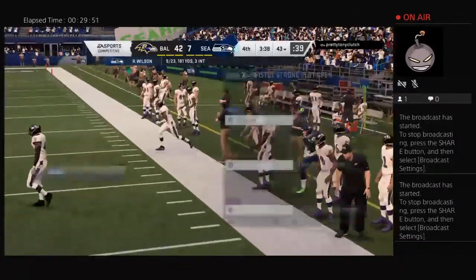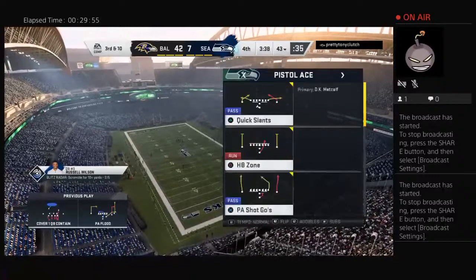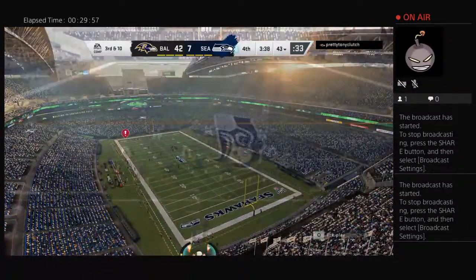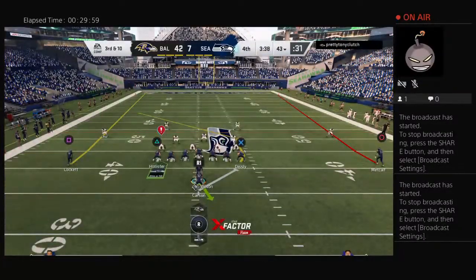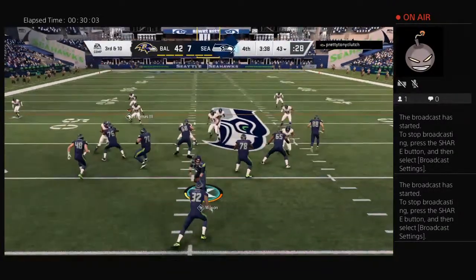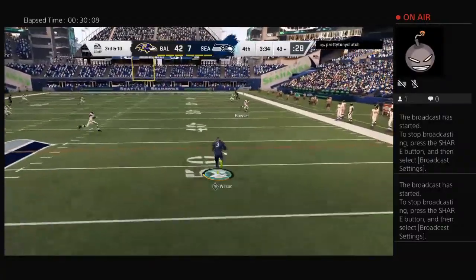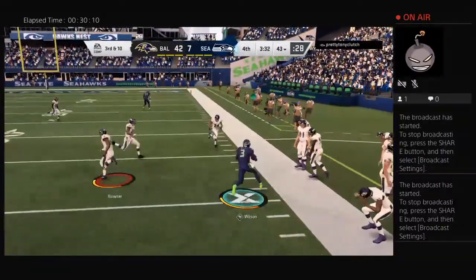They try to throw on second down, but this one is incomplete. Another incompletion. You know, it's a wonder he's still moving around back there, the number of times he's been sacked. Yeah, he's staying out there, isn't he? And you don't think about it much in a game like this, but he's showing incredible leadership. Still competing, still fighting, not taking himself out of a ball game that appears lost.